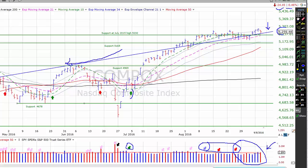Our market timing model is on a buy signal, and right now the Nasdaq has support here at the July 2015 high in the 5232 area, and really no resistance.